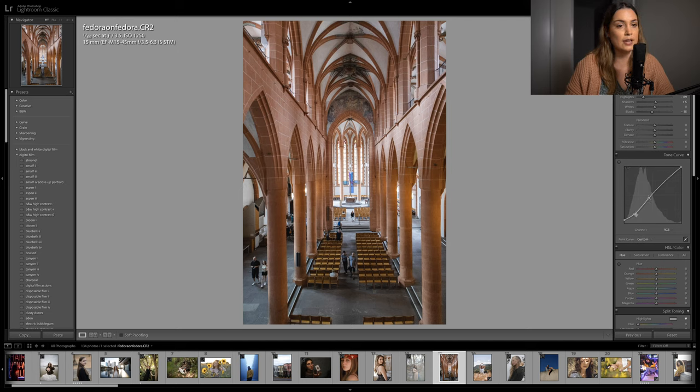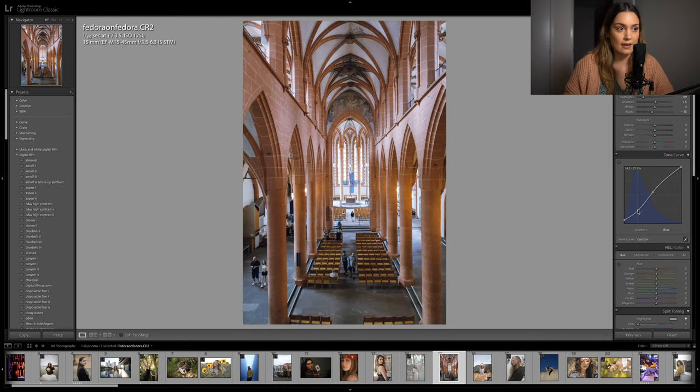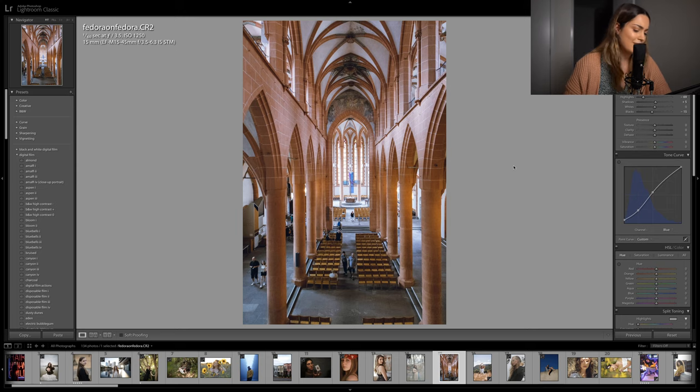Hey, this one I feel like we're going to do a lot in HSL to bring it all together. Okay, got some contrast in there. I like the blue highlights in this. Okay. So HSL, I feel like it's still not straight. I don't know if it's just me. Maybe I'm going crazy.